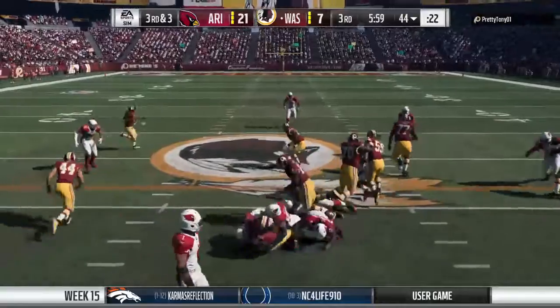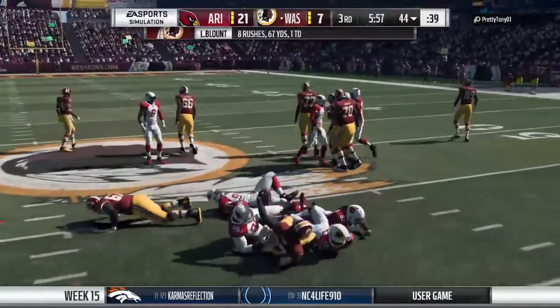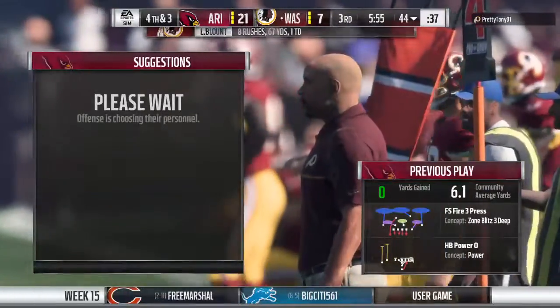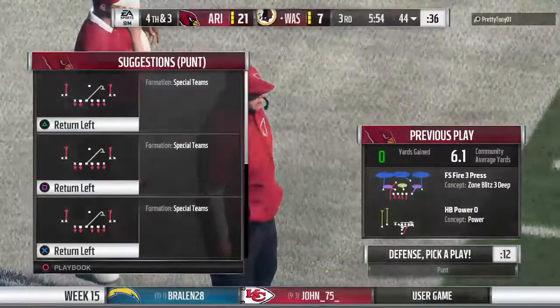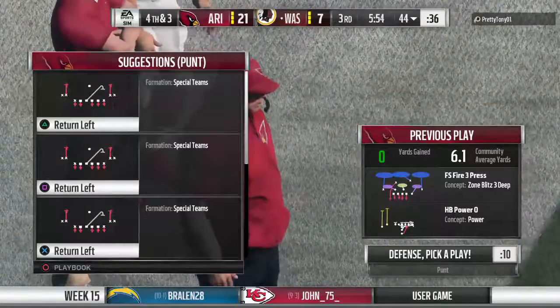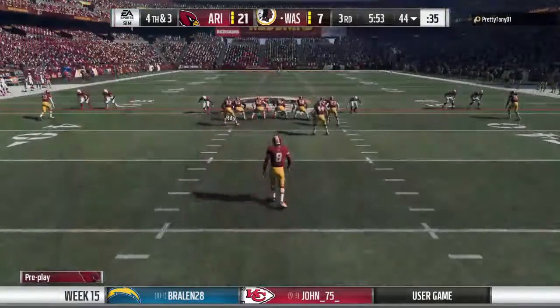Here's Blunt, and he's not going to be able to push this forward. He runs into a wall right at the line of scrimmage. No gain on the play there. A nice job defensively, and it likely forces a punt situation on 4th.